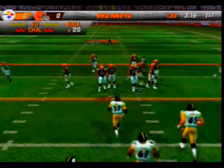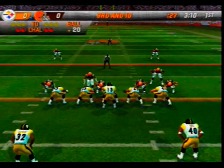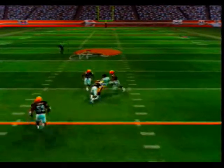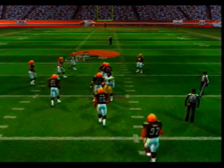Ball on their own 20. Ball on the 20-yard line. Nothing long. The defense lines up in the nickel. Drops back. Gets the pass off. Right on target to the wide receiver. Greenwood comes up to make the play at the 35-yard line.